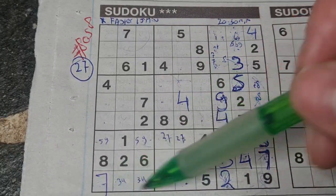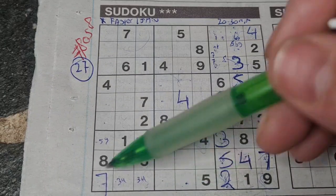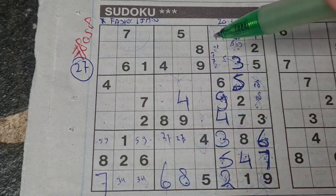Here also 2 missing numbers in the last row. 4 numbers, the 1 and 2, the 3 and the 4. 5, 6 is missing. The 7 and the 8 is missing. 6 and 8, 6 and 8. We have 8 in this column. No 8 there. 8 should be here. And the 6 goes there.